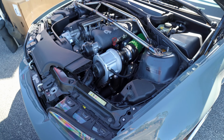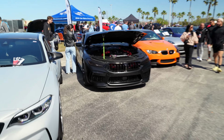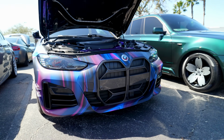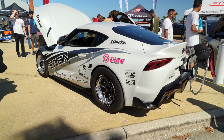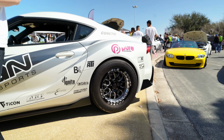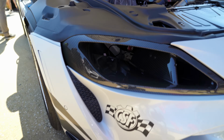Yeah, here's the best part. Sheesh. If any of you guys have attended an event like this, you would know it's like heaven. Truly unique builds that you would only really see online, gathered all in one spot for us to drool over. For example, this Supra that is owned by Titan Motorsports. The team there seemed to keep raising the bar year after year with this build. A quick search online and you guys would understand what I'm talking about. This is a straight up beast of a car.